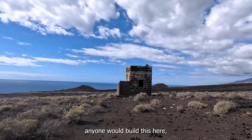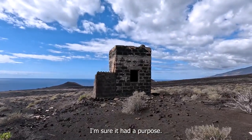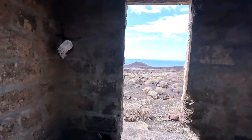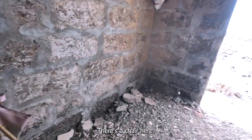But let's check out that ruin there. I don't know why anyone would build this here. I'm sure it had a purpose. First view. Okay. There's a chair here.